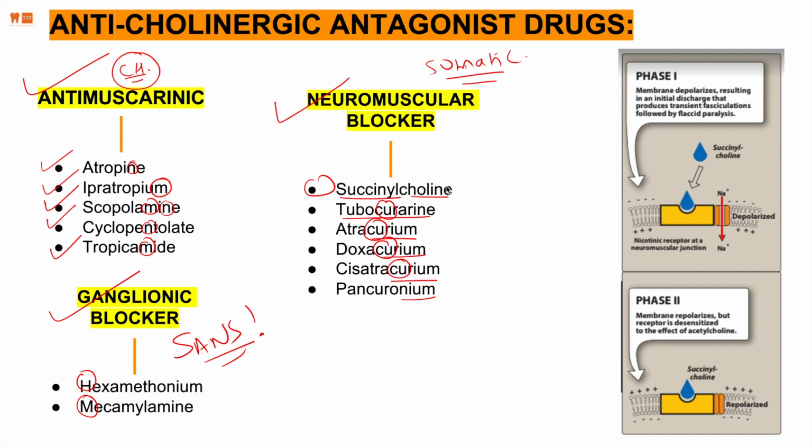Okay? Now, succinylcholine, one of the most famous drugs in neuromuscular blockers, works this way in two phases. Remember the word flaccid paralysis. Okay? Let's discuss that. First of all, when succinylcholine comes into the receptors, the nicotinic receptors located at the neuromuscular junctions, it sits on it. And because it does, the membrane depolarizes, which means it gets activated, resulting in initial discharge of muscle movements. All of the fast muscle movements are known as transient fasciculation.